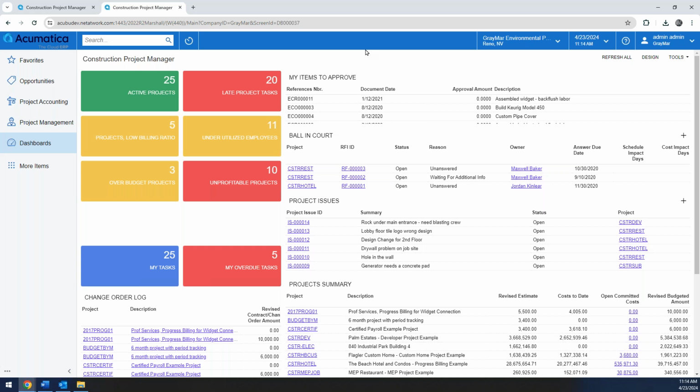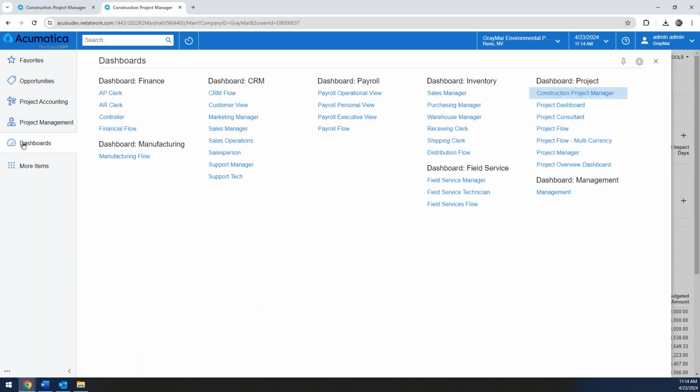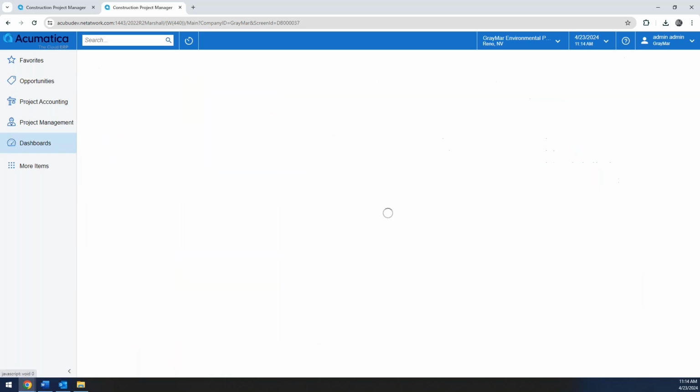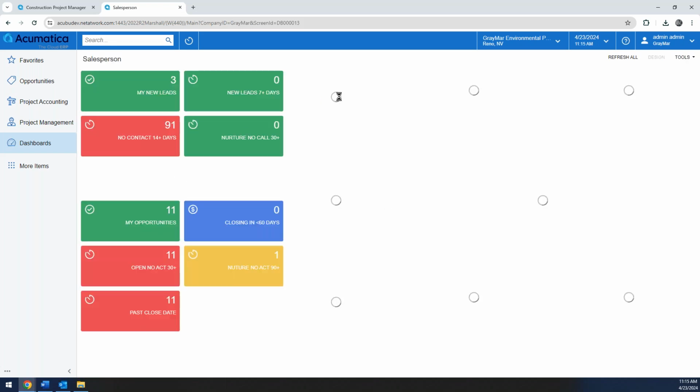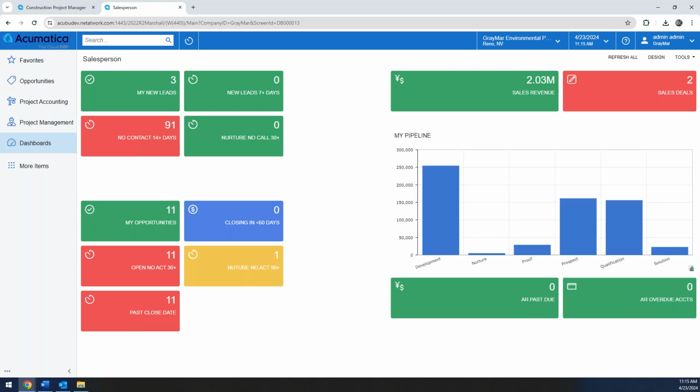Now, per the agenda today, we're going to start by highlighting some opportunity workflow, and this may be done by your sales reps. And so I like to highlight that we will provide a dashboard for your various salespeople. Now, if I were to log into the application as a salesman, I may be interested to see my new leads. I may want to check in on my open opportunities or get alerted when one of these opportunities hasn't had any activity over the last 30 days.